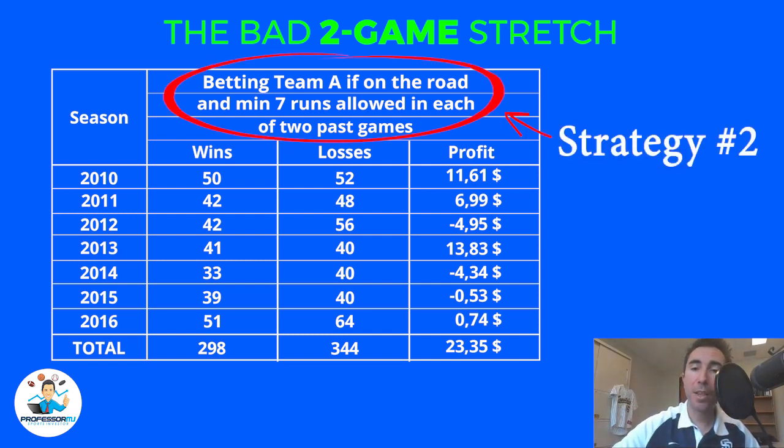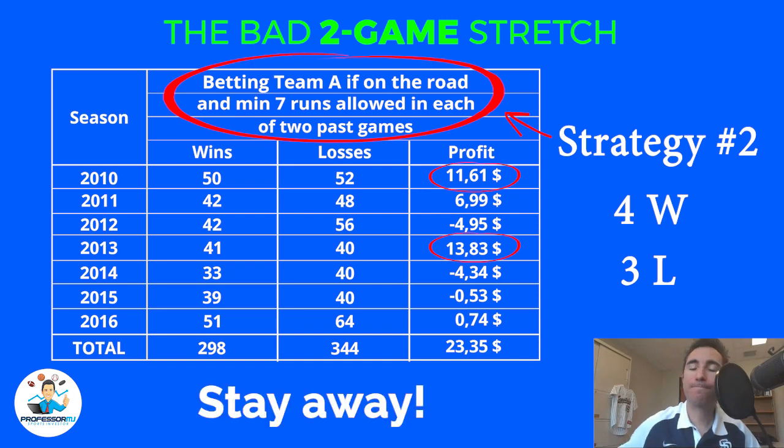As you can see, not nearly as great as the previous system, right? We discover 4 winning seasons versus 3 losing ones. And basically the overall $23 profit came from just 2 successful years, 2010 and 2013. And that's not the kind of pattern that you hope to detect. So for these reasons, I recommend excluding this gambling system.